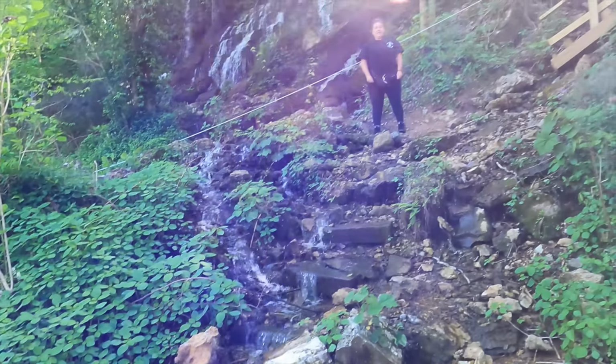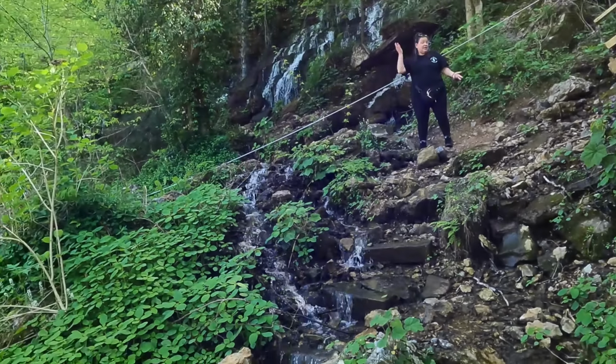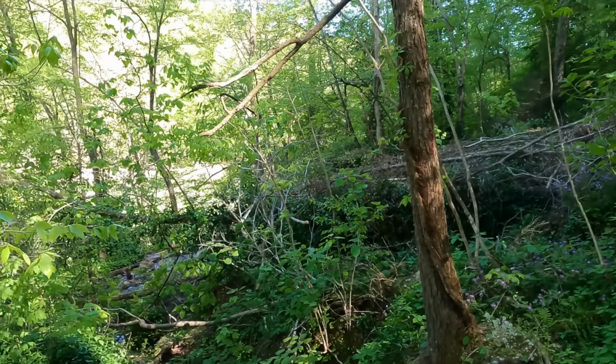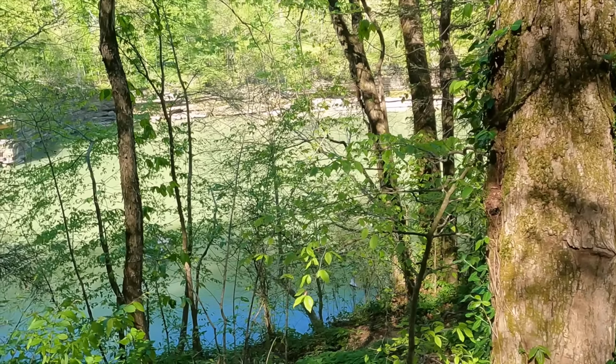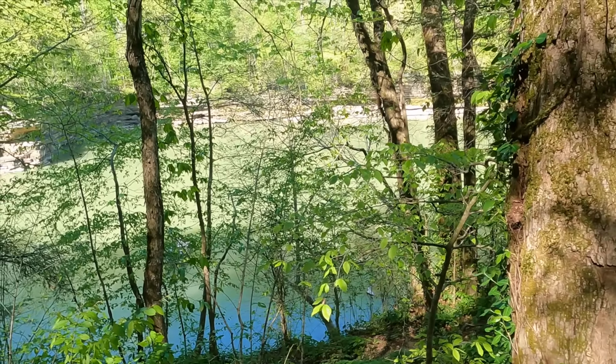Alright, we decided this is as far as we're gonna go. Aaron went back to the top. But this is the view you can get of the gorge. The farthest you can go is down there, I think. And then it drops off. Same with over there. That's as adventurous as we're gonna get today.